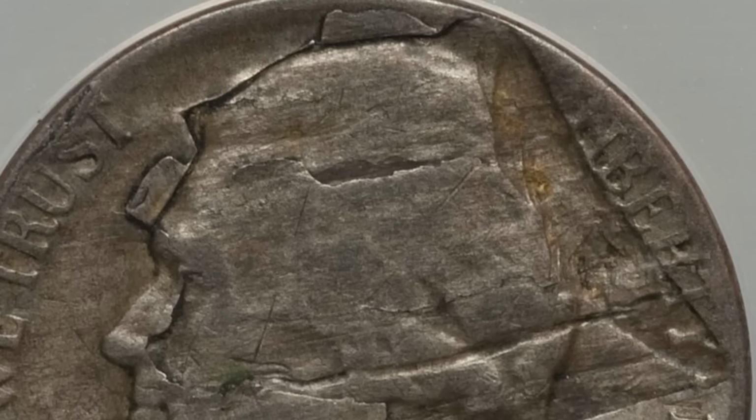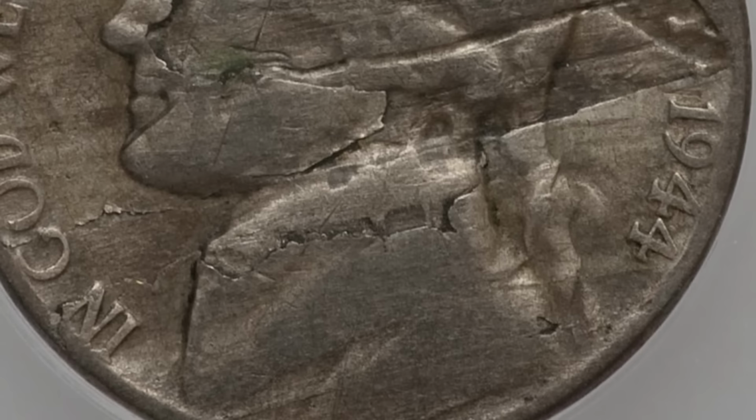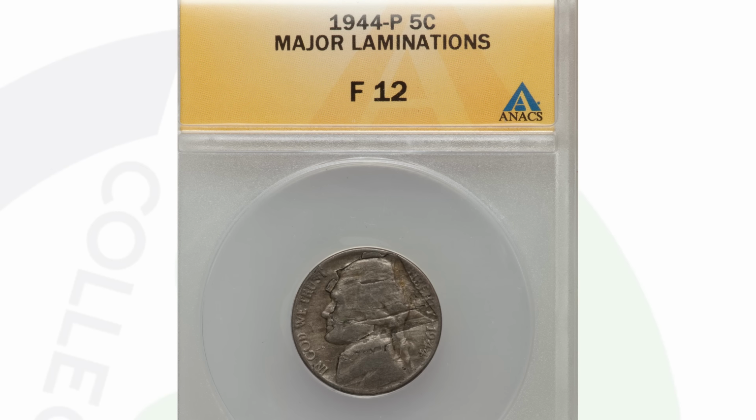These really vary in value based on the grade or the condition and kind of how unique the lamination looks, and the market and the time in which you sell the coin. All those things kind of affect the value. So not too much for that one, but still a $16 nickel there that most people probably would just think it's an extremely damaged coin.